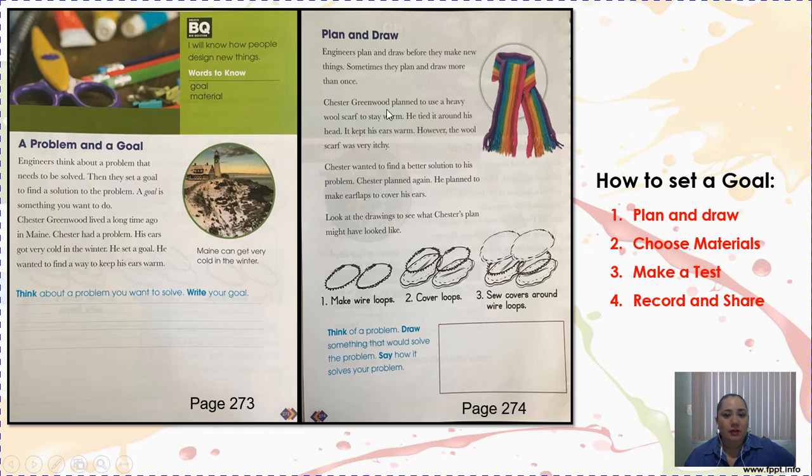Okay? Chester Greenwood planned to use a heavy wool scarf to stay warm. He wants to keep his ears warm because it was very, very cold in the place where he lived. So he planned to use a heavy scarf, this is a scarf, to stay warm. Okay, he tied it around his head, and it kept his ears warm. However, the wool, the material of the scarf, was very itchy. What does itchy mean? That it itches.